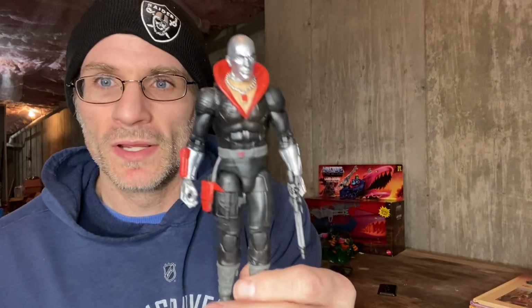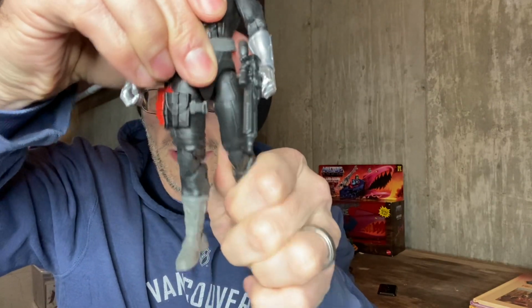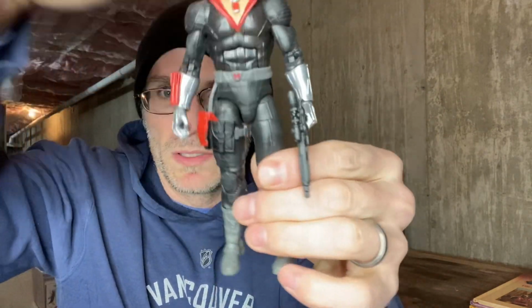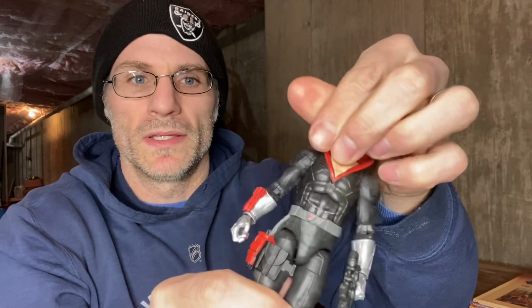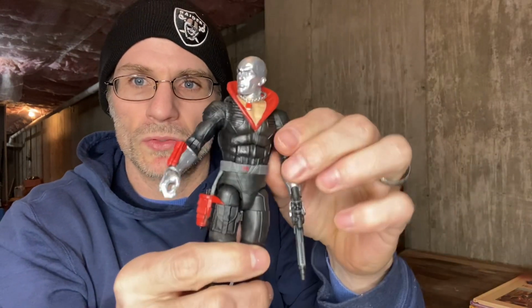So these usually retail at $24 or $25. Again, same store, Martin's, half of that price. And so I was like, man, I can't pass this up. Destro and Cobra Commander, my two favorites. They didn't have Cobra Commander, but they had Destro, and just an amazing figure. A lot of articulation. You can articulate the hips, the knees, the ankles, even the torso, the arms, of course, the shoulder joints.